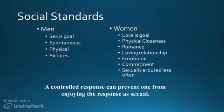This slide just shows what I was just talking about with society's standards. For men, sex or orgasm is the goal. For women, love is the goal. And my question to you would be, do some men give love to gain sex? Absolutely. They'll say, I love you, so that a woman will give them sex. Do some women give sex to gain love? Absolutely. And again, a controlled response can prevent one from enjoying the response as sexual.